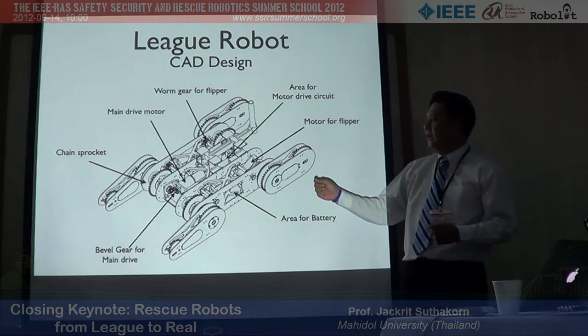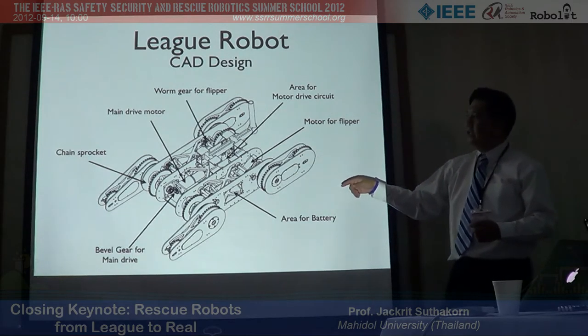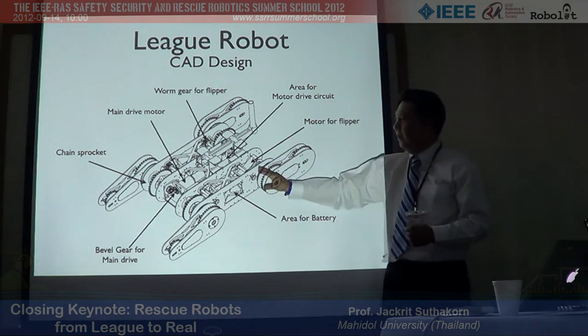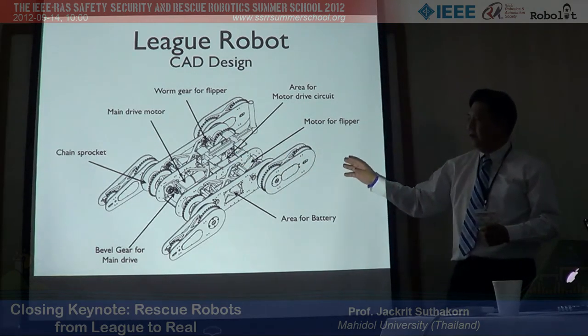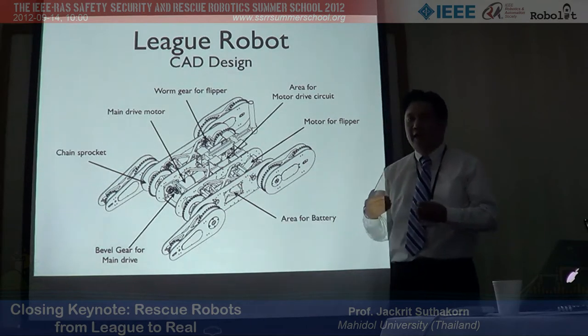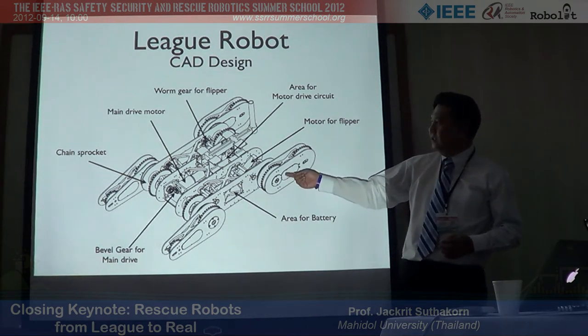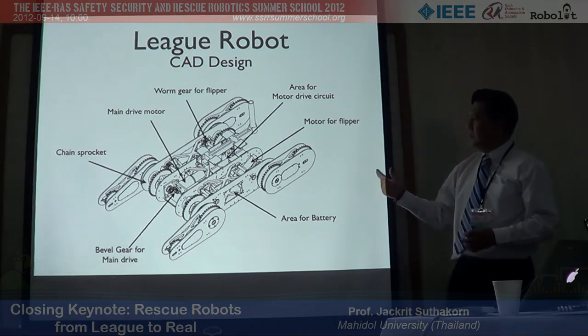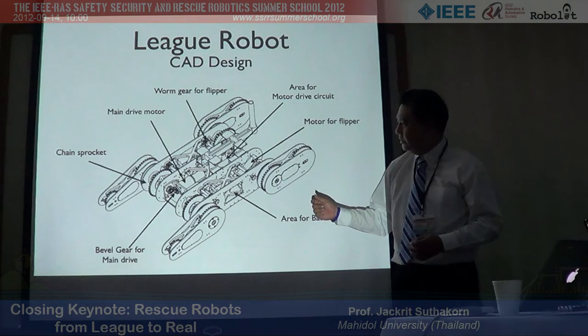But I could say that our previous version, teleop 3, has the same structures. For teleop 4, we have extended the control system and added more modern capabilities. So this is what we would like to share.